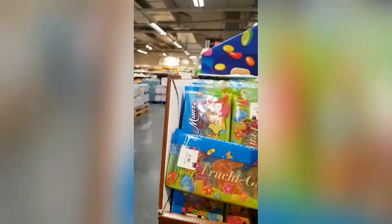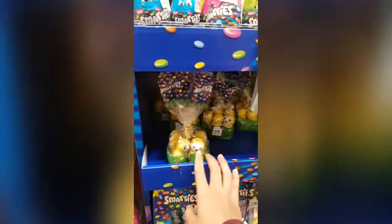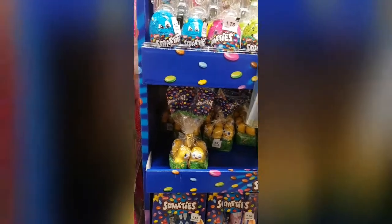Oh, what about this? Oh, cute bunny candies. Bunny. What's a bunny? An egg Smarties. Oh, pink bunnies. Oh, and little chickens. Little chickens are... what do you call them again? Chicks. Wine. Is it the same price back home? Toys.